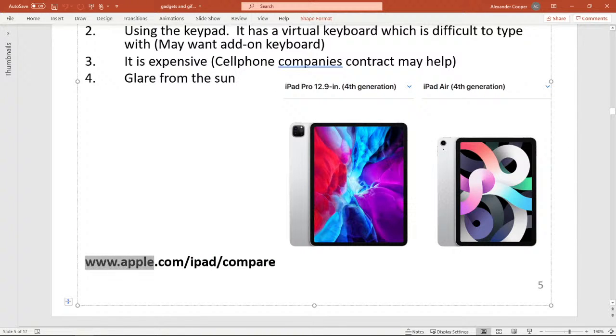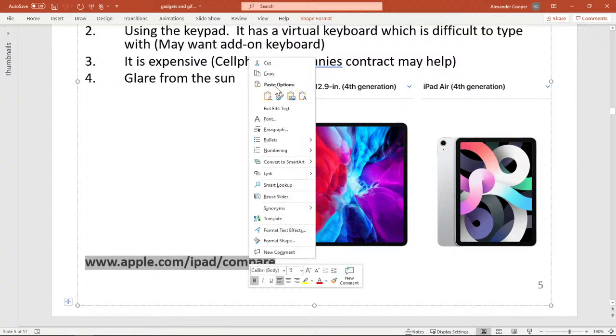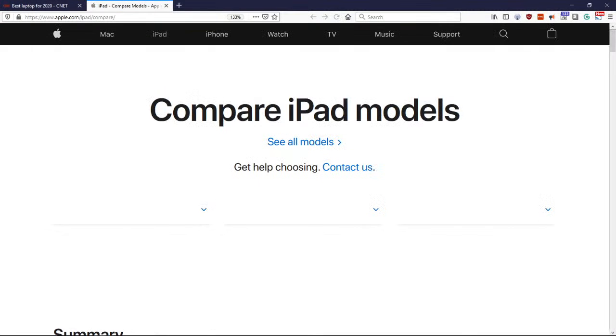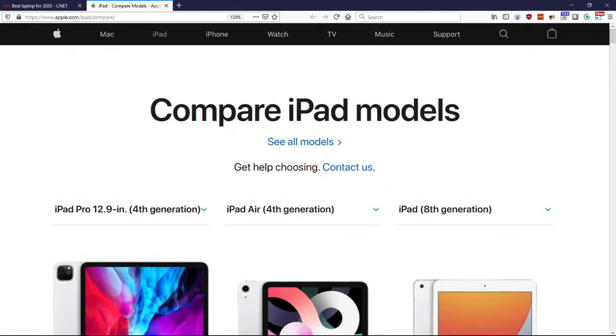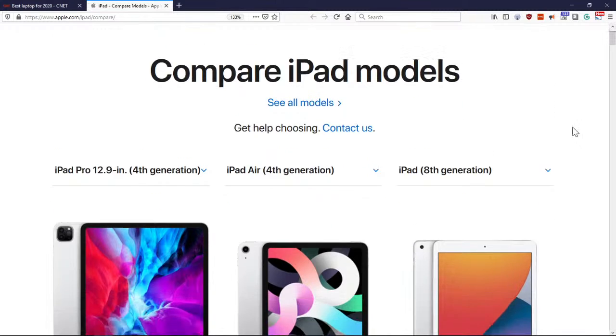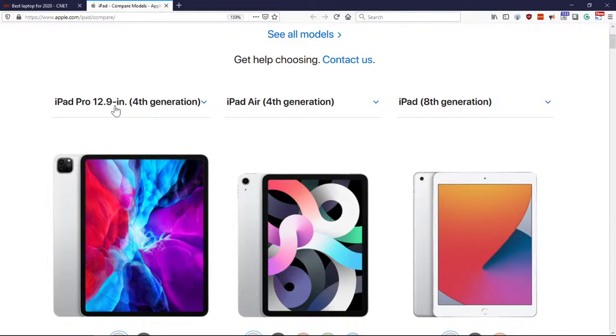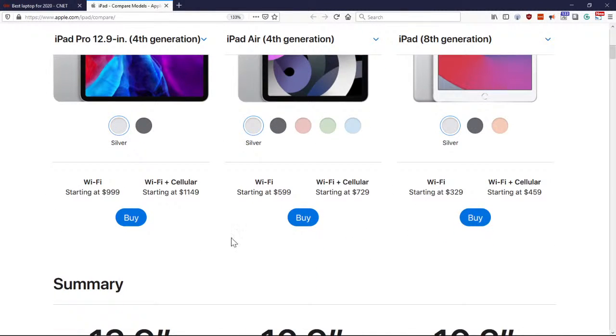And I have the website right here. Maybe like a monthly payment plan. So this is Apple's website where it actually compares the different generations and different models. So these are all the current models, and it also will talk about their price as well. So this is a 12-inch. There you go, right there.